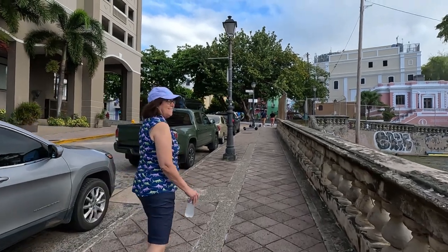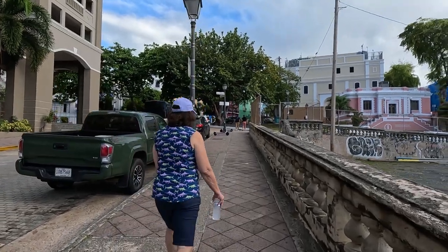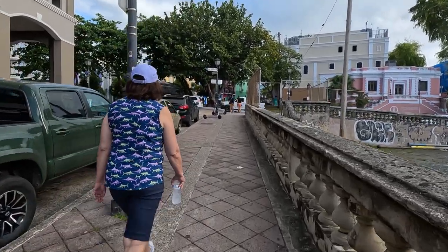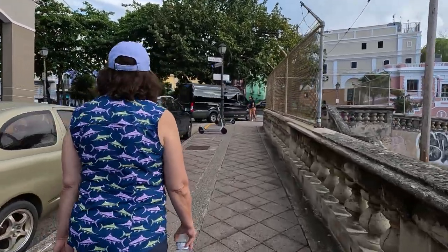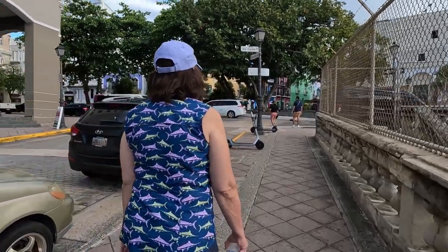Morning, Adele. Where are we? Puerto Rico, San Juan, Puerto Rico. Well, we're here in San Juan, Puerto Rico. We're walking into what I believe they call Old Town. And we're going to be looking for architectural photographs: doors, windows, shutters. There's a lot of color in this town, so I'm really excited to be here.